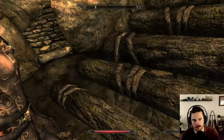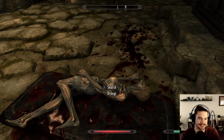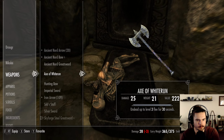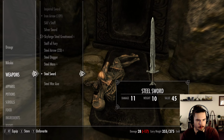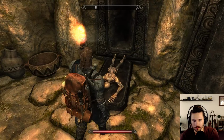Let's loot them. Fill our inventory with infinite arrows. Ooh, I took an axe that I just know I'm not gonna have room for in like 10 minutes. Let's see. I thought I did. Huh. Weird. Okay, well, I am actually going to switch over to the silver sword for a little bit of help with the undead folk.